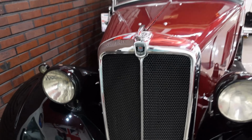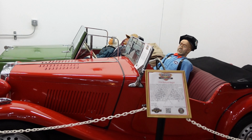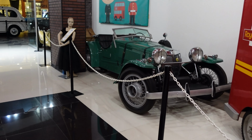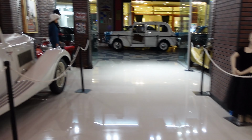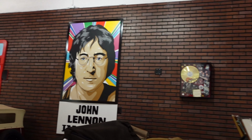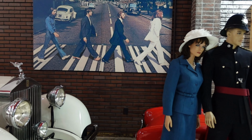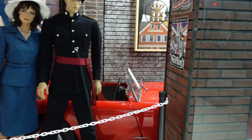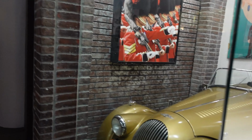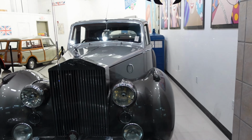A Morris. Reliant Regal. This is a little three-wheeled thing. MG, that's beautiful as well. I love that. Another big old Rolls. Got some Beatles. Fab Four. John Lennon. We got Abbey Road Studios. Paul with a smoke in his hand and bare feet. Another Rolls in here. Another beautiful example.